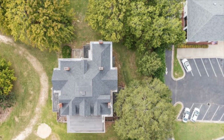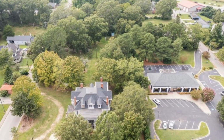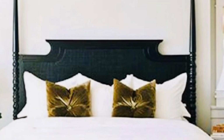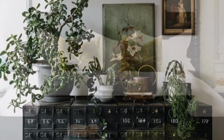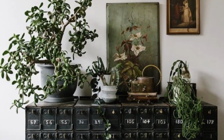By these pictures here, it kind of looks to me like once upon a time, all that parking lot there, whatever that building is, was probably once part of that property. And then here we go into my design ideas for this property, of the look that I would love to see in here.